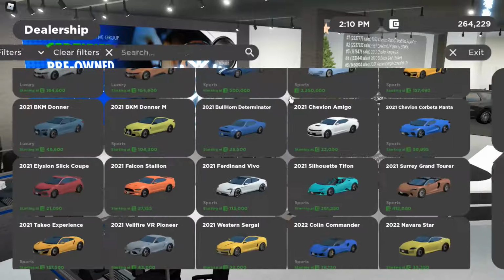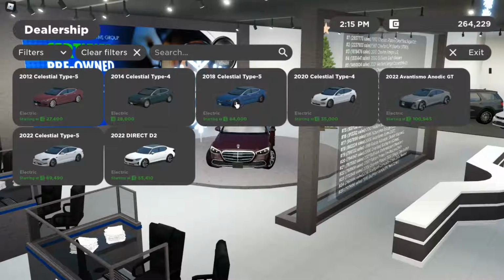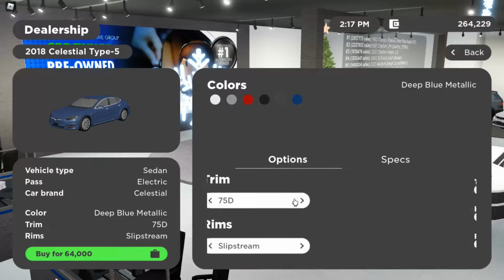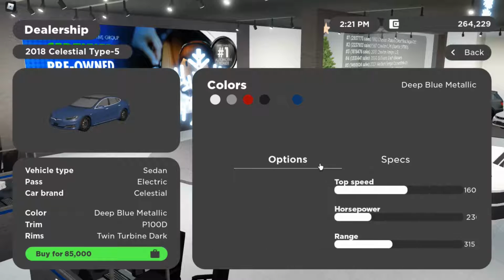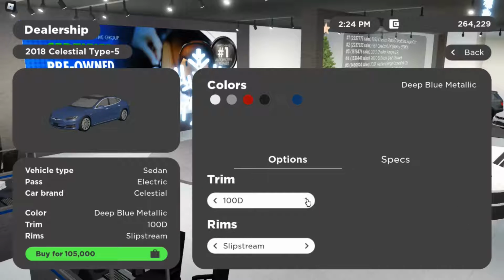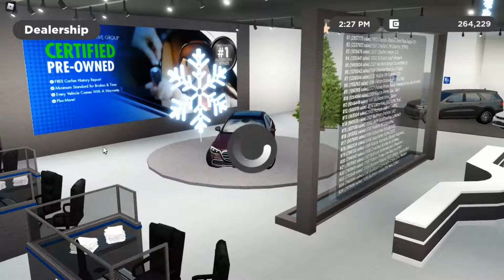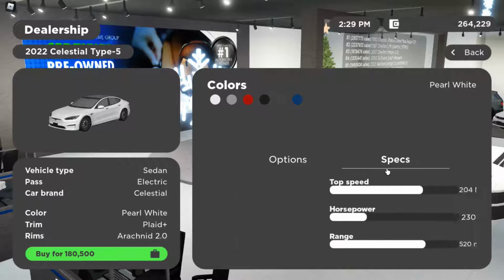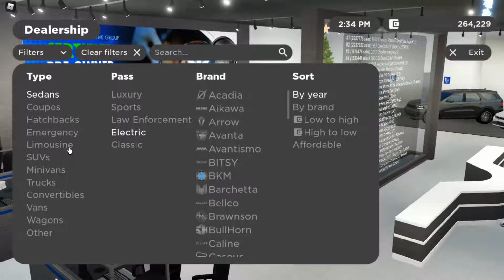Hold up, let me show that. I could buy a Celestial Type 5. I could buy a P100D that has higher top speed and the same horsepower for less money. You could buy a 100D that's even faster. You know what I mean? You could buy a Plaid Plus for less. You'll see how it can get.